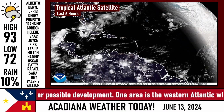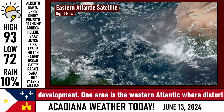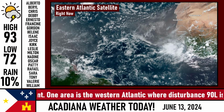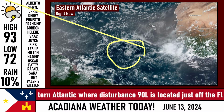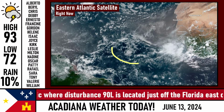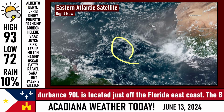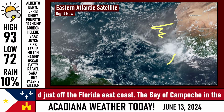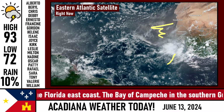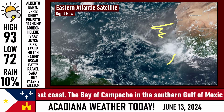here as the cloudiness has dissipated a little bit more compared to what we saw yesterday, but it still seems like a fairly robust tropical wave out here in the middle part of the Atlantic Ocean that will continue to drift westward. Bit of Saharan dust here, and another tropical wave moving off the African coast into the Atlantic.